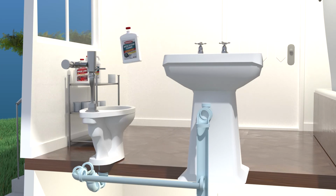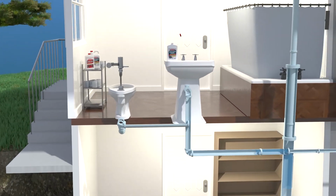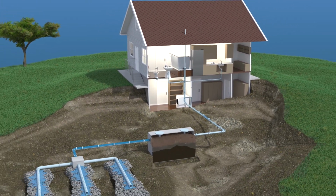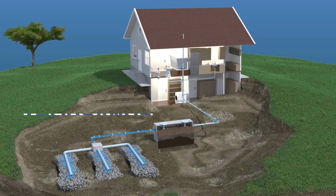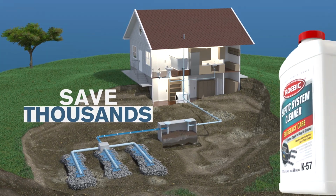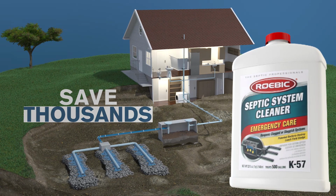With just one bottle of Roebic K-57 Septic System Cleaner flushed down your toilet, our powerful bacteria begin to break up the problem-causing organic debris and begin to restore your flow. So save yourself thousands. Put Roebic K-57 Septic System Cleaner to work for you today.